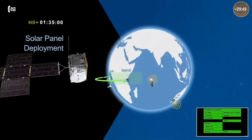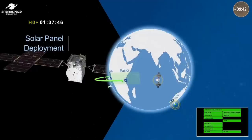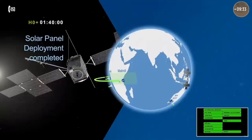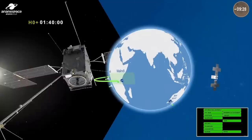And then, in the following days, it will deploy its many antennas and probes. So the animation here doesn't depict the increasing altitude that JUICE is going to get, getting farther and farther from Earth on its way to its eight-year journey to Jupiter.